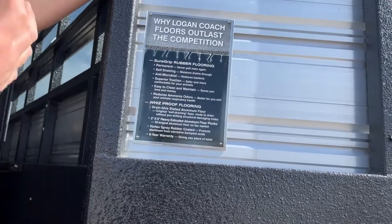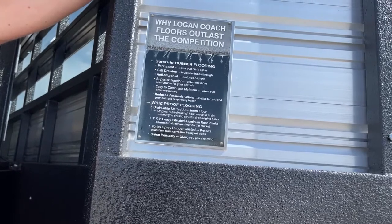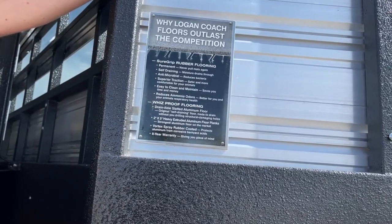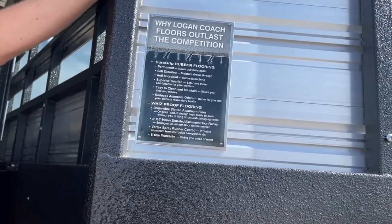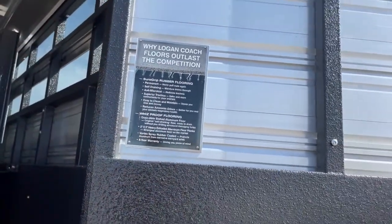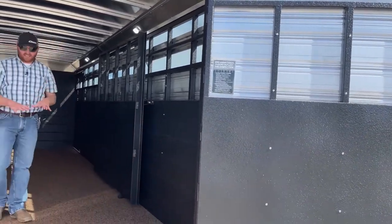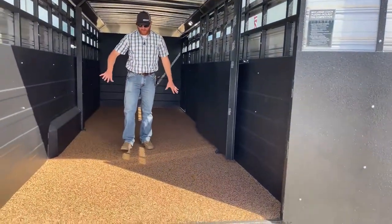But these are aluminum planks. Urine and aluminum don't really mix well. So urine is acidic, it will eat aluminum over time. So what you need to do is just take proper care of it. But because of these aluminum planks, Logan has taken the Vortex lining and lined those. So again, now we don't have that urine and aluminum contact. And then on top of it, this is the finished product that we're looking at here.